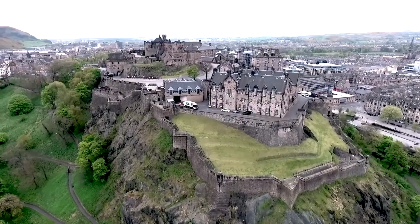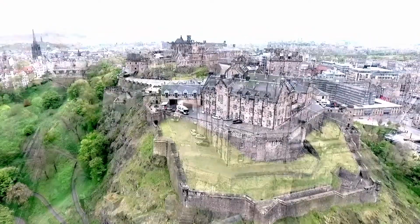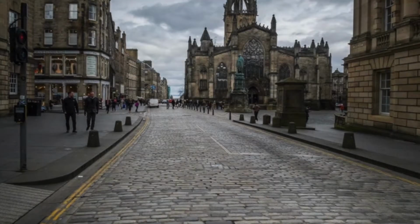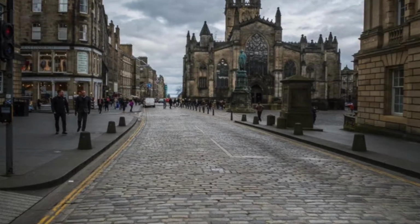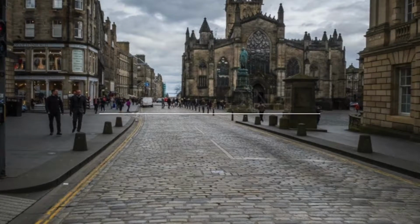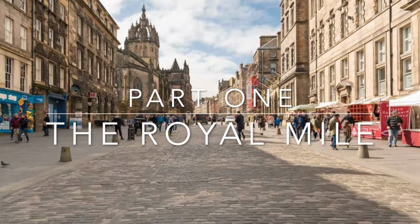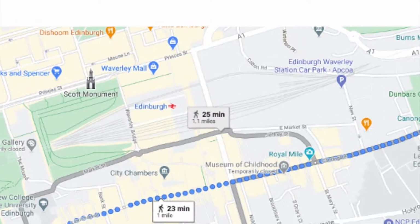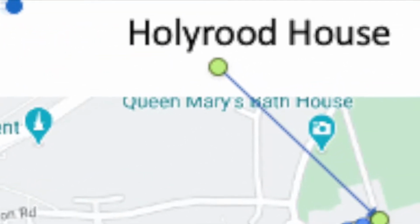Edinburgh is so rich in history that it's going to take more than one of these films to even scratch the surface. So we'll start by exploring the road that runs between Edinburgh Castle and Holyrood House, which is known as the Royal Mile. It is just about a mile long, and it runs right through the centre of the area known as the Old Town, until it gets down to the park at the bottom, which lies in the shadow of the extinct volcano known as Arthur's Seat and the Salisbury Crags.